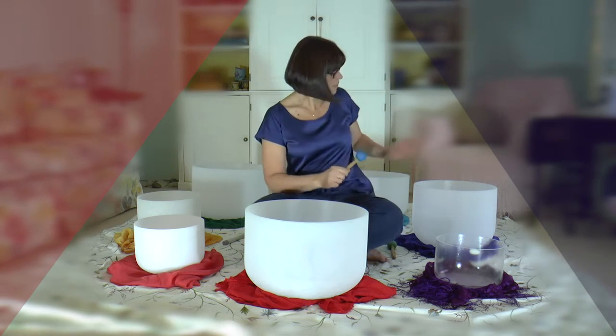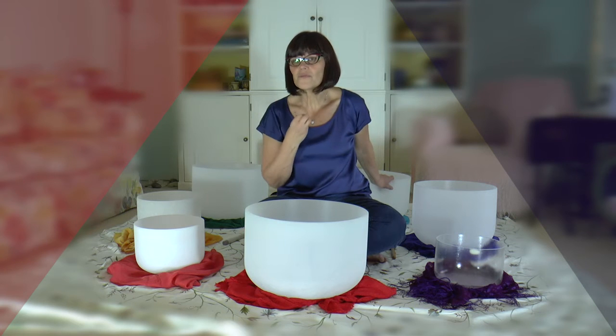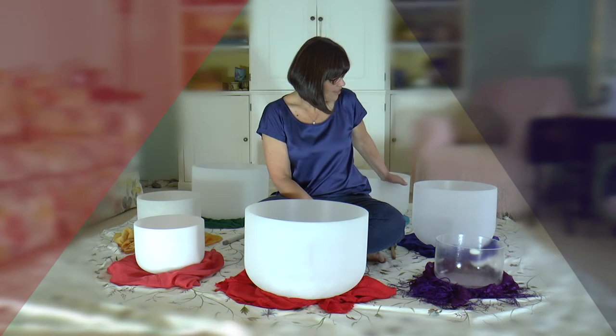And then there's the throat chakra bowl, which is here. And that's how we express ourselves, and the sound that we give to the world. And that is G.